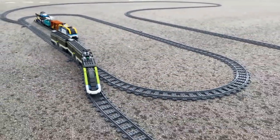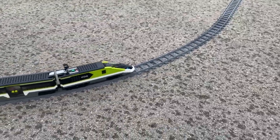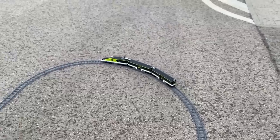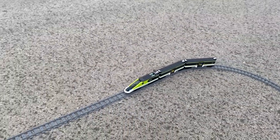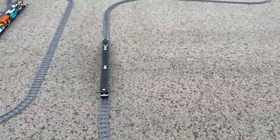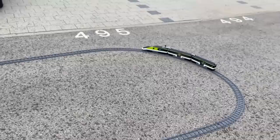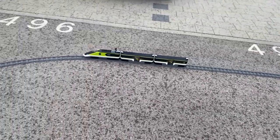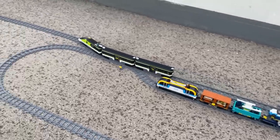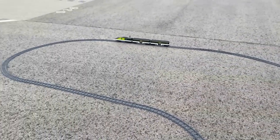Okay, now we're doing the big round through the different radii. First the largest radius, R184, then the radius R120, followed by radius R72 and finally R88. And then the same the other way around. R88, R72, R120 and R184. By the way, the two switches are also significantly larger than the LEGO standard. Both are radius R104.